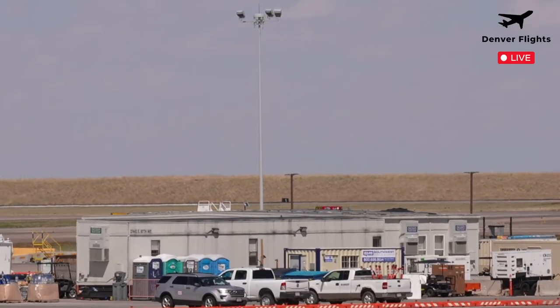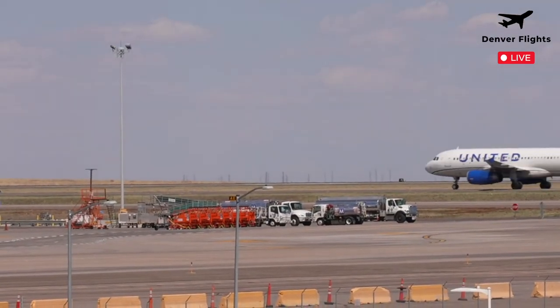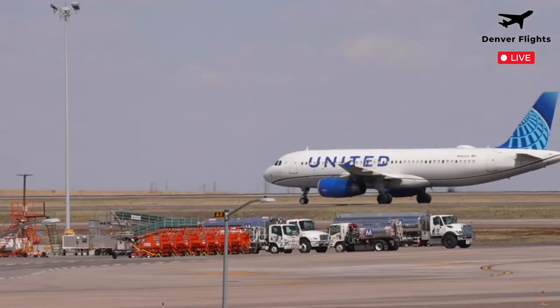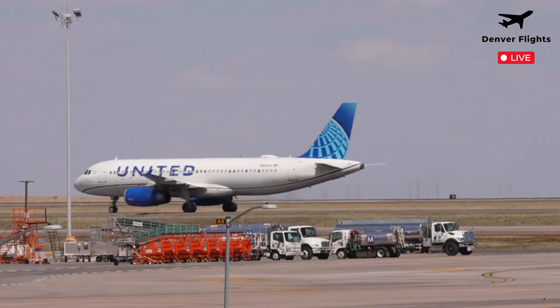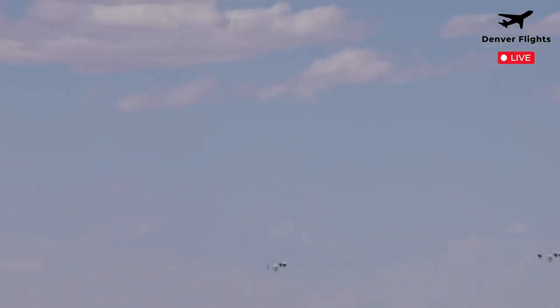Which runways can be seen? We can see 17 right landings. That is what we're getting up close here. We can see runway 8 takeoffs and runway 17 left takeoffs. Here we go, here's an 8 takeoff in the background. But we are also looking to see, can we see the Lufthansa? We will take a look.